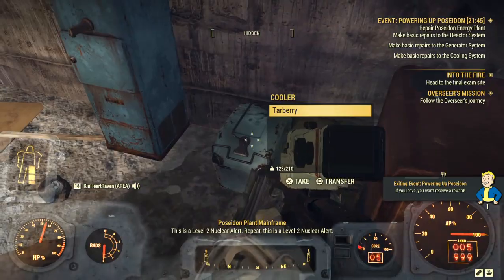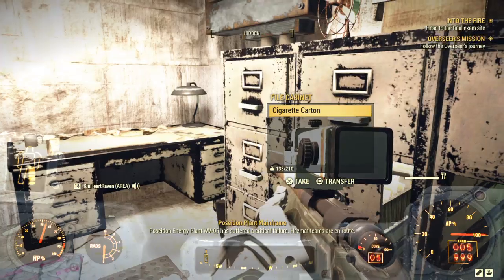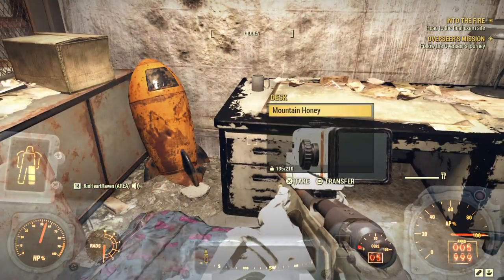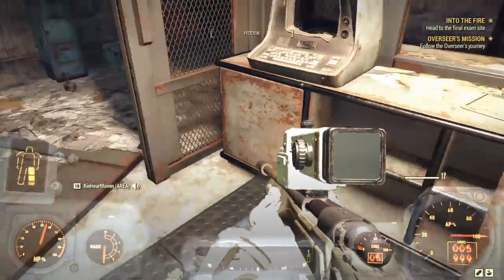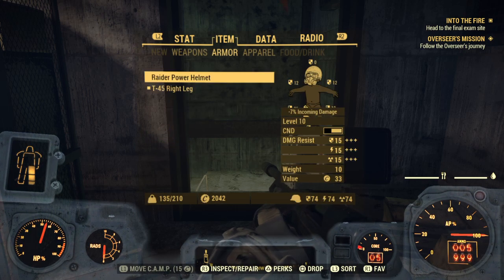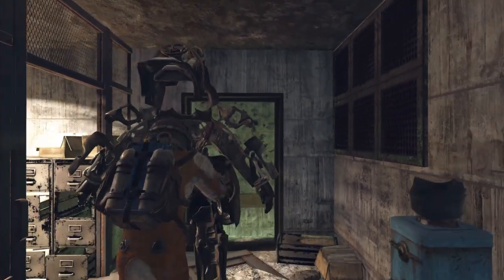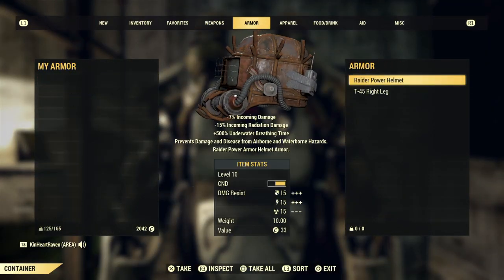Again, this is a decent place to scavenge if you think... Really? Did that just happen? I have never found a piece of power armor in a random container like that. That was a new experience for me. So let's go ahead and even see... What level is it? Level 10. Okay. At this point, anything is better than nothing. So we're gonna go right ahead and attach that.